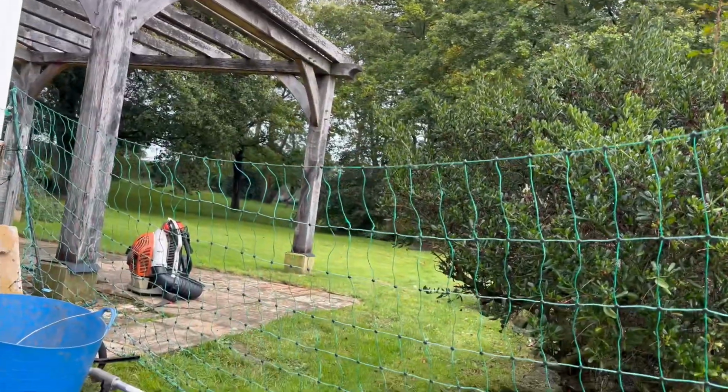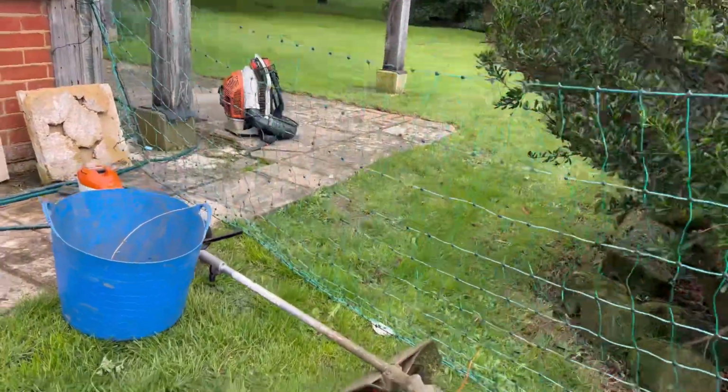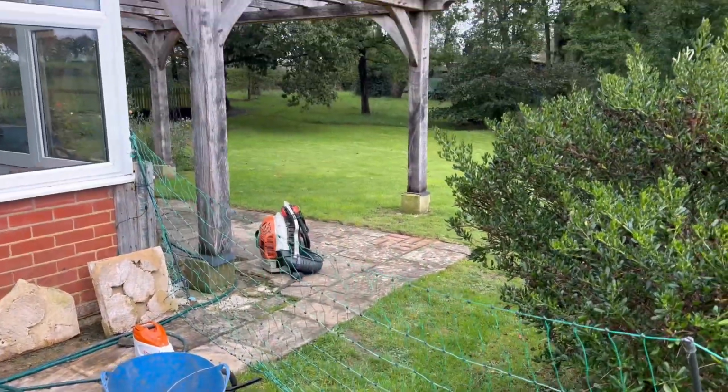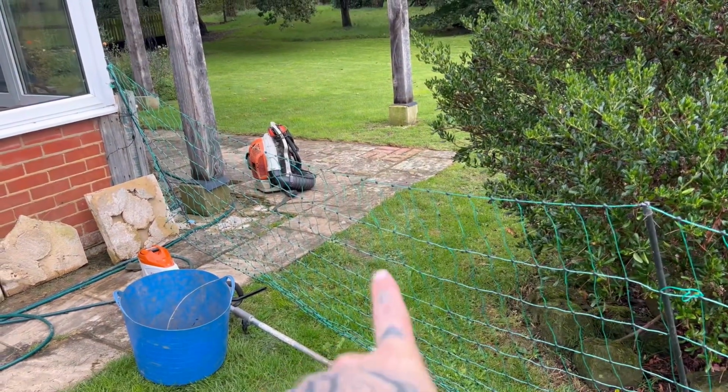Well, that wasn't meant to happen. I got my foot caught in the net stepping over it and went down on my arse, mate. Oh, Jesus Christ. That's a health hazard, that is. I literally just face planted the floor. That hurt.